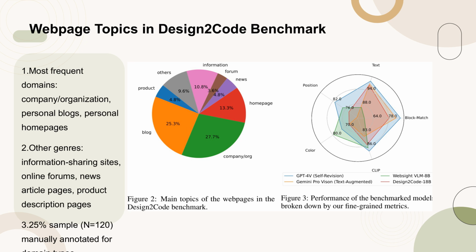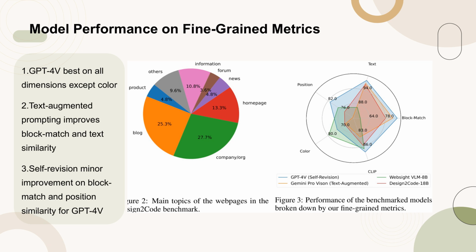Figure 3 illustrates the performance of various models on our benchmark, broken down by fine-grained metrics. GPT-4V excels across all dimensions, with the exception of color where WebSight VLM-8B leads. The use of text-augmented prompting significantly enhances block match and text similarity scores for both GPT-4V and Gemini Pro Vision. Self-revision prompting shows minor improvements in block match and position similarity for GPT-4V, but does not benefit Gemini Pro Vision. These results highlight the effectiveness of different prompting strategies and the strengths of GPT-4V in this task.